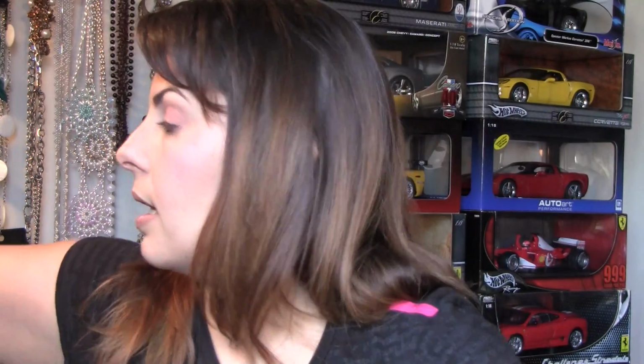So let me just show you a couple, and we are going to start off with ELF, Eyes, Lips, Faves, however you choose to say it is totally fine. I usually call it ELF only because I'm anal retentive and I know that it stands for Eyes, Lips, Face. Their eyelid primer for $1.